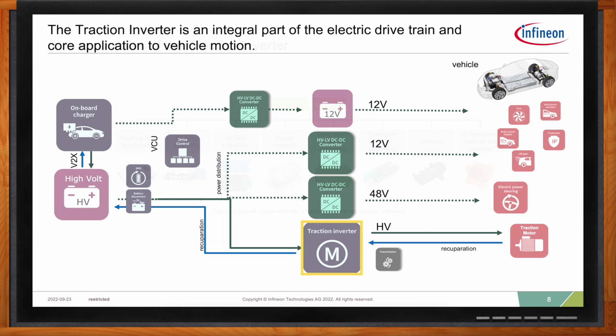Yes. So I think we touched upon how the traction inverter is a key part of the propulsion system that works with these other systems like the battery or energy management and the onboard charger. So as you can see in this picture, the traction inverter is managing the high voltage interaction with the traction motor and the recuperation when it's applying the brakes.